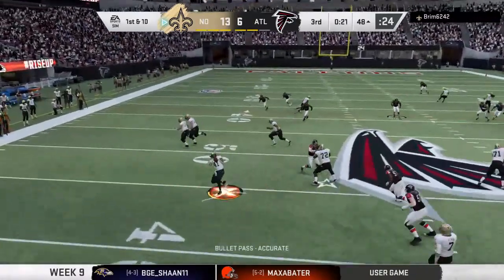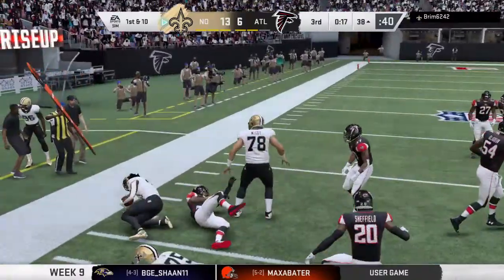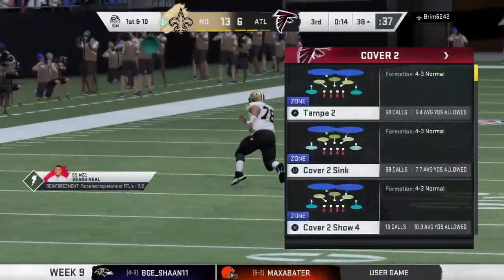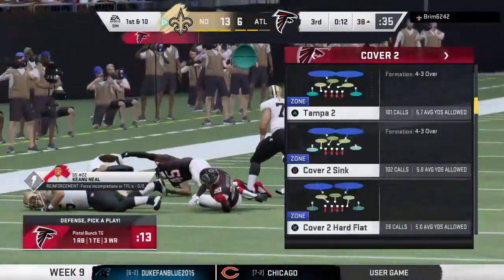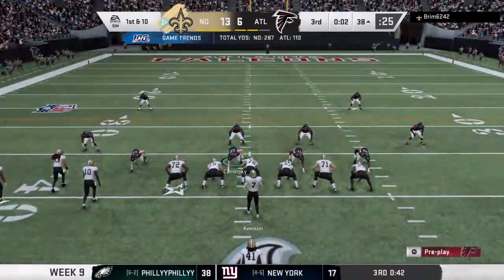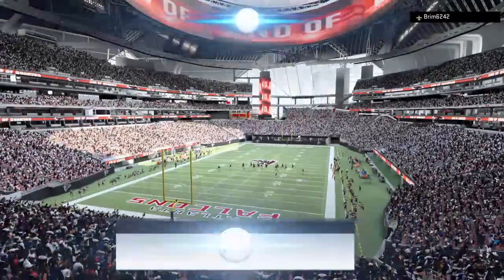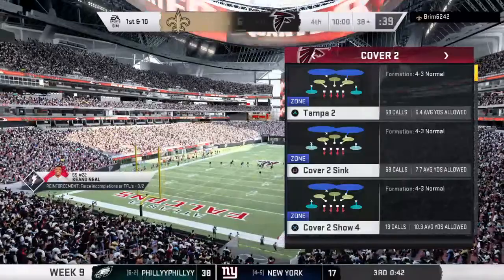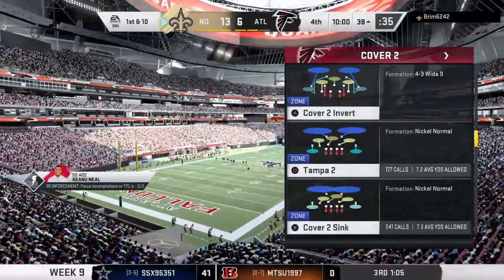After the interception, here's Keenum. They'll set up the screen now to Kamara. And they'll get him down as he's inside the 40. 10 yards, good for his Saints, first down. It's a gain of 10. And the Saints first down. Trying to get one more in here before the quarter breaks. And as they come to the line, they will not be able to get off another play as time has run out on this 3rd quarter. You are watching the NFL on EA Sports.